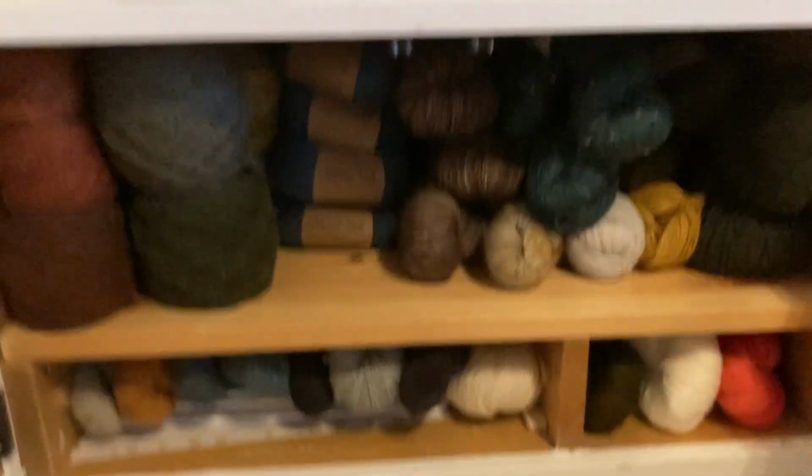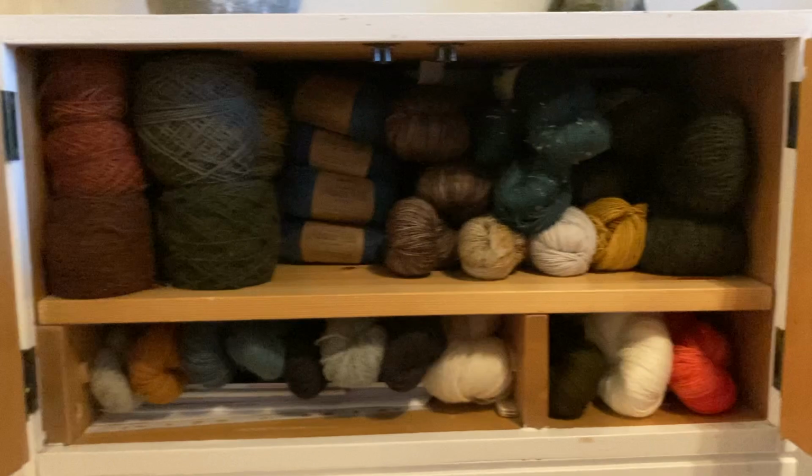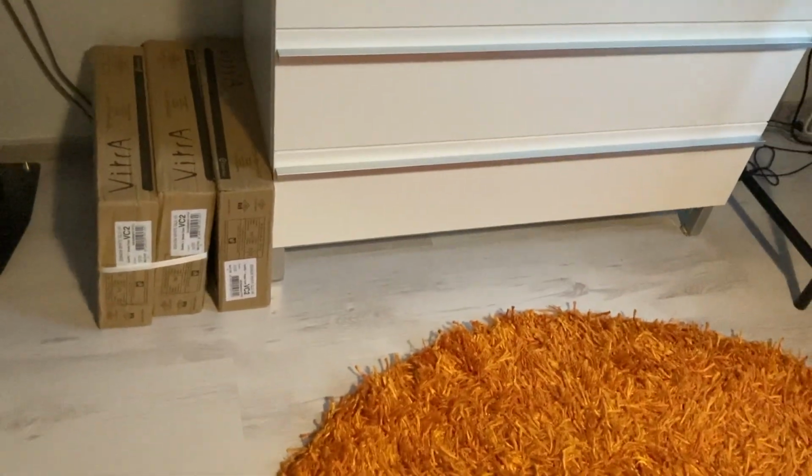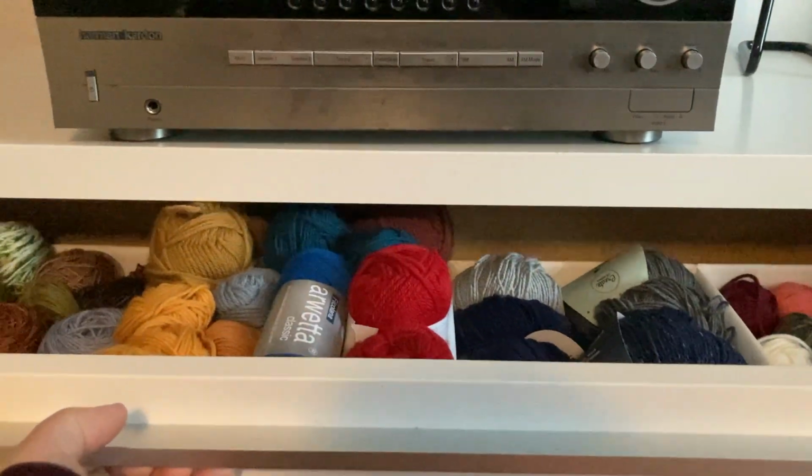It's a very old one, sorry for the little sound. And this is what it looks like. Sorry for the lighting, it's December. And then another one in our bedroom. There's also some tiles because we have this bathroom renovation coming up. And here is the second drawer that I have my stash in.